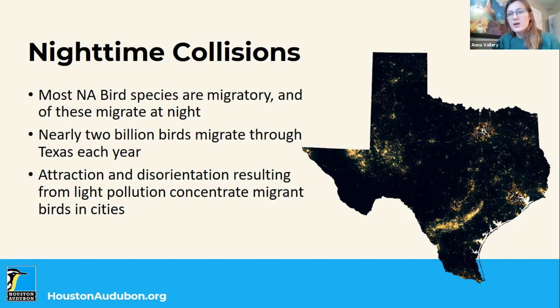So New York City Audubon worked with New York City and the people responsible for the light exhibit, and they were able to figure out that if they just turned off those 2 lights for 30 seconds every 5 minutes, the birds were able to escape this weird disorientation and go along their way. So it's just about understanding what's happening and making slight adjustments to accommodate our migrating birds.